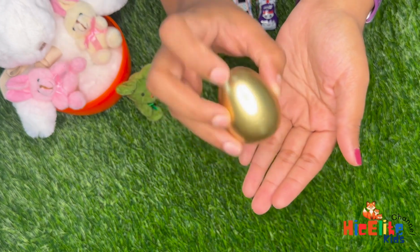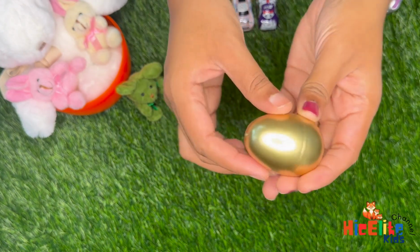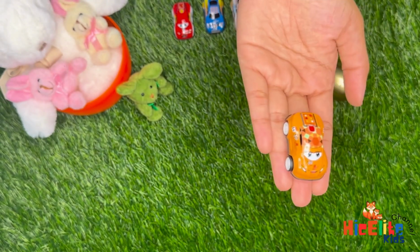Only 2 more eggs to go. Let's open the 5th golden egg. What's that bright color I see? It's an orange car, zooming like the sunset.